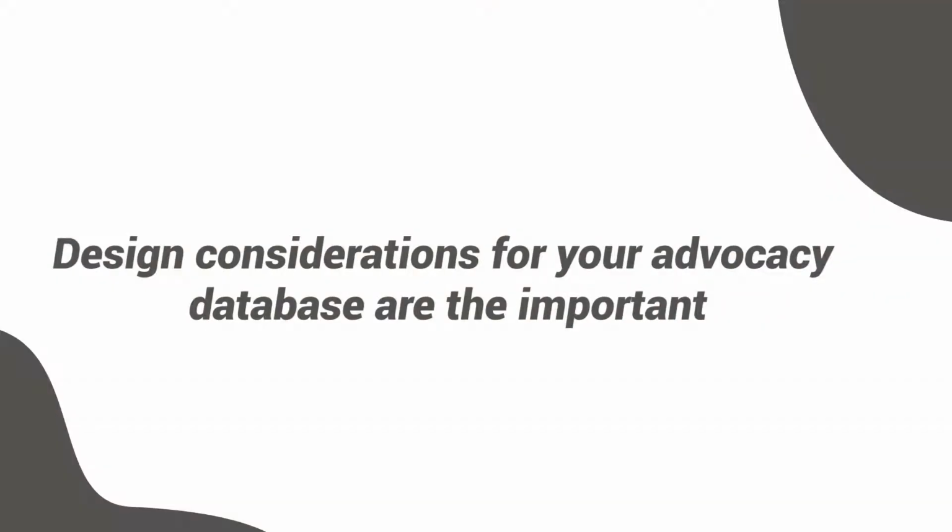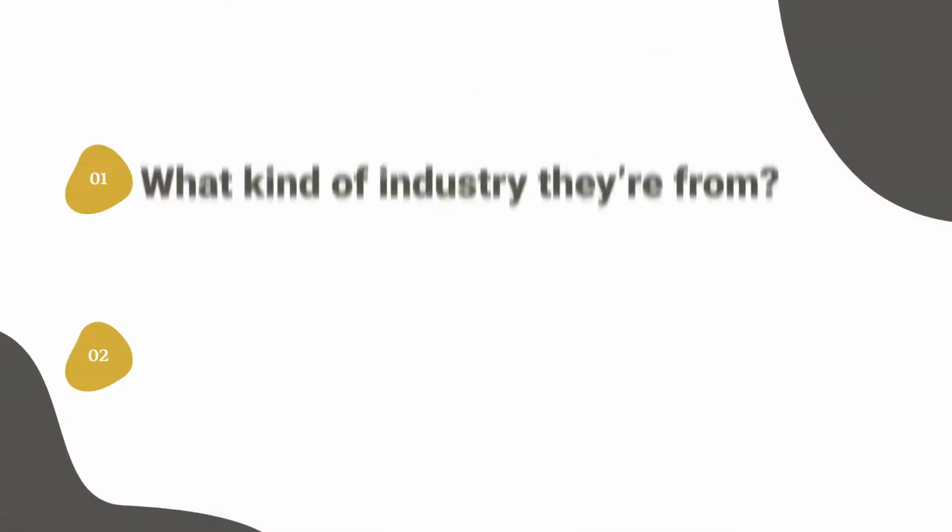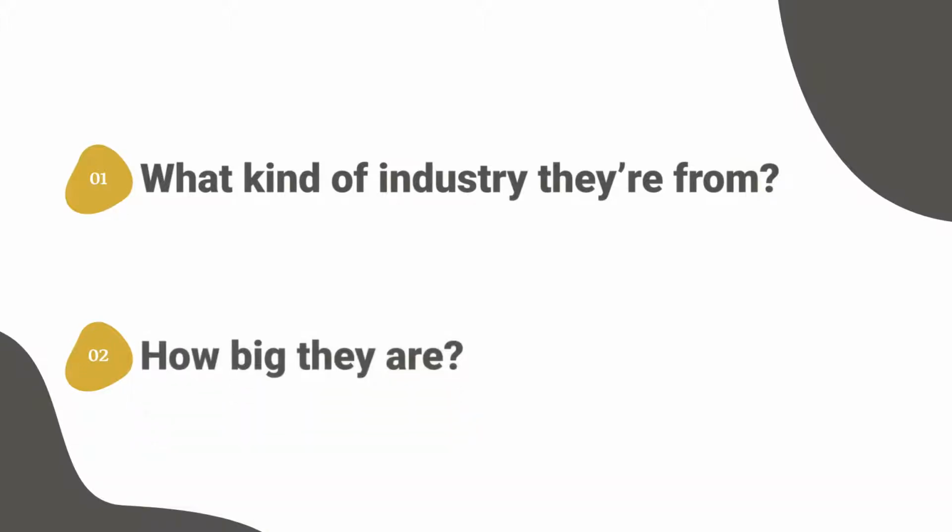So it's always important to increase the database with customers that you feel could be talking to anybody that's considering expansion or a completely new customer. The reason is that it's better when they hear it from someone who's actually walked in their shoes. But it's also important to put some consideration around how you track those advocates. I typically recommend putting in some setup in the database to say what kind of industry they're from, how big they are, because the more relevant they are to the prospect, the better.